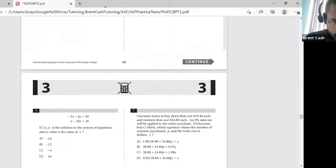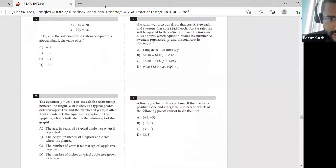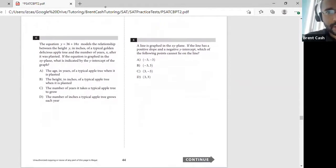And so I'll go to the middle of the test, some of the trickier things, or some of the ones that I think are interesting. All right, so number six here, it says the equation y equals 36 plus 18x models the relationship between the height y in inches of a typical golden delicious apple tree and the number of years after it was planted. What is indicated by the y-intercept of the graph?